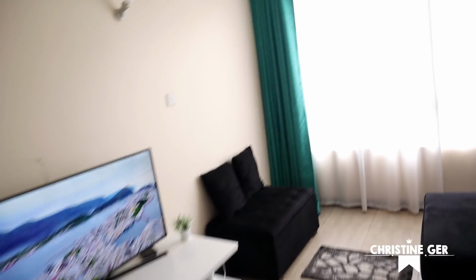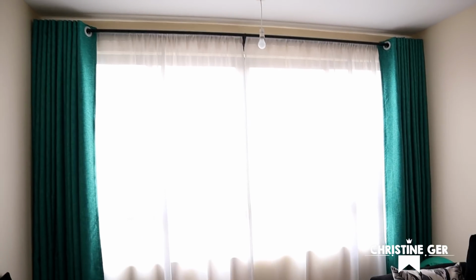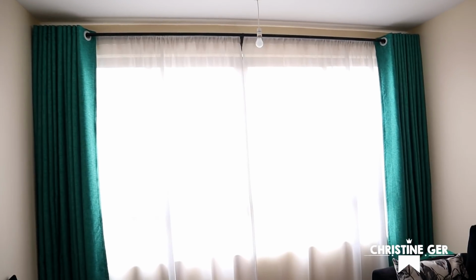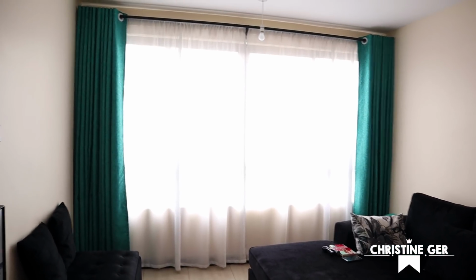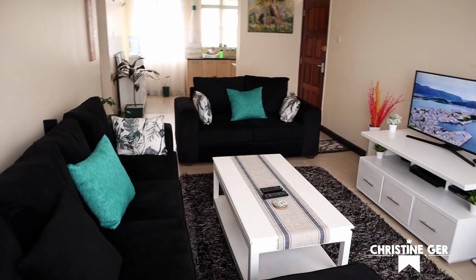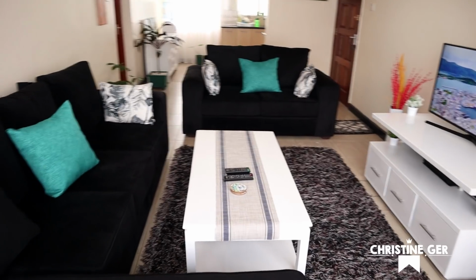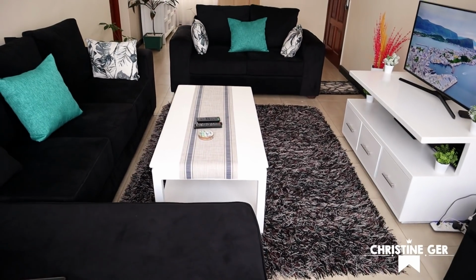So something else that I forgot to talk about are these curtains. All these curtains I got from Eastleigh. And what you're seeing is actually 10 meters. I got 10 meters for this window. It's a very long window, as you can see. I actually feel like there's so much that I still need to do in this house, but for now it can stay like this.